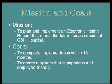Hospital leaders want a system that is essentially paperless, and they will not consider the EHR a success unless their employees understand how to use it and know where to seek help if problems arise. The system must be user-friendly, and implementation needs to take the importance of training seriously.